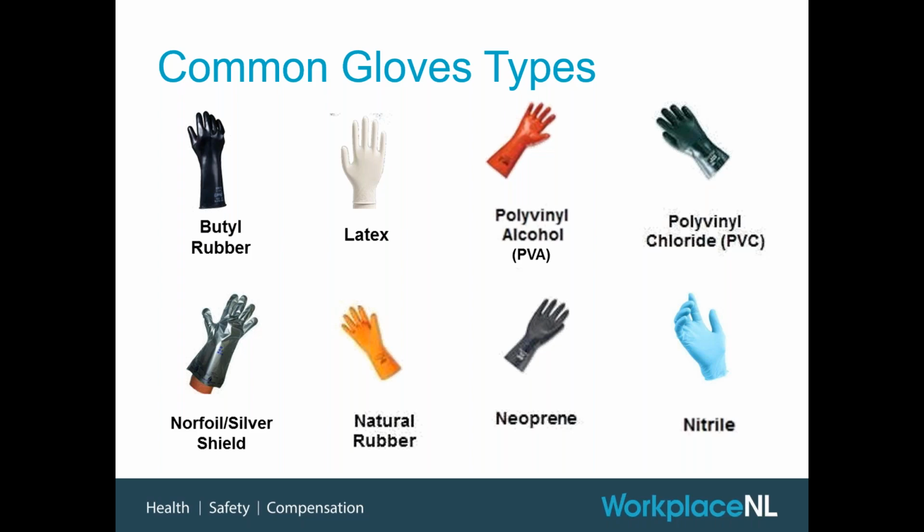So I think what it pretty much boils down to, if you're dealing with chemicals in the workplace and looking to select the appropriate type of hand protection, is you really need to refer back to the safety data sheet to see exactly what the recommendations are. And if there is no specific reference to it on the safety data sheet, then the best advice is to get in touch with the supplier or the manufacturer of the chemical to see exactly what is required for handling.